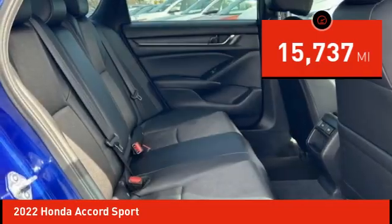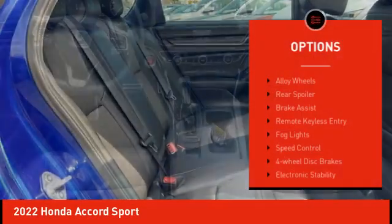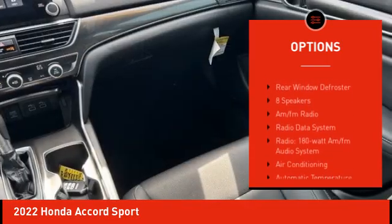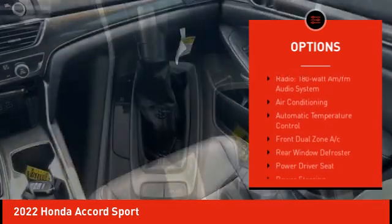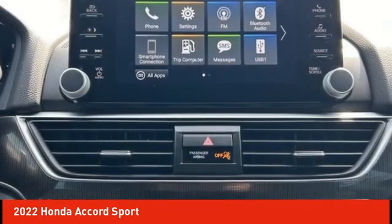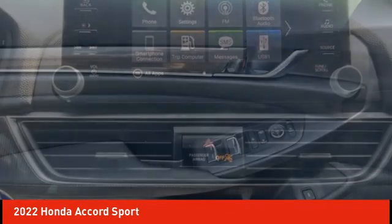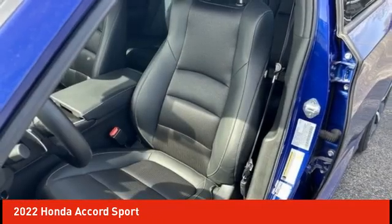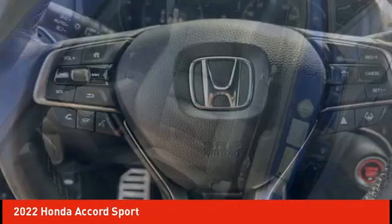Here are some of this vehicle's great options: alloy wheels, rear spoiler, brake assist, remote keyless entry, fog lights, speed control, four-wheel disc brakes, electronic stability control, traction control, rear window defroster. Wouldn't you look great in this vehicle? Stop in today and see for yourself.